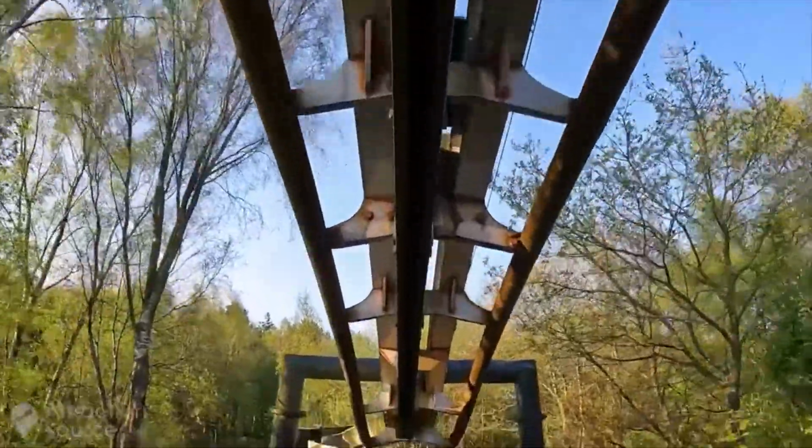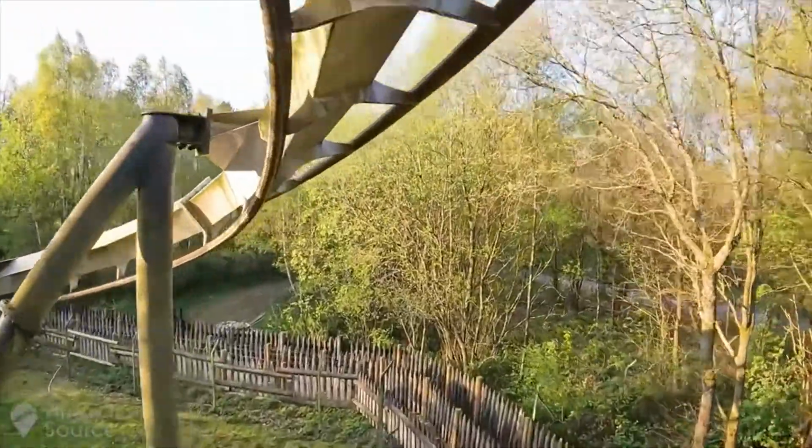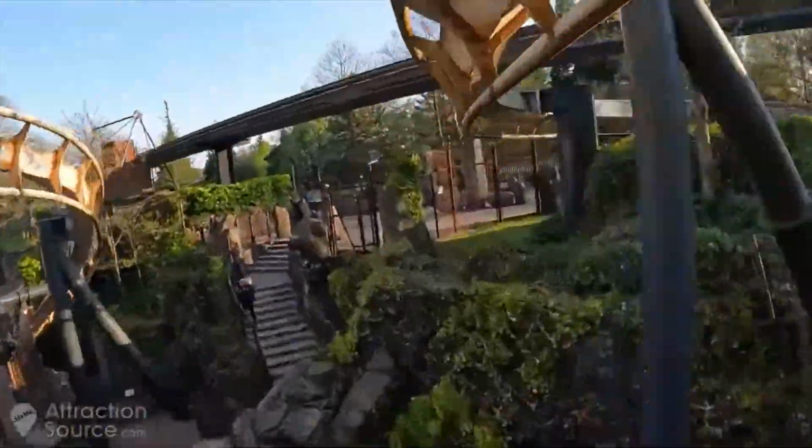Because it was quite late in the day when we did Nemesis the second time, it was very intense. It definitely sped up during the day, so that meant the elements were a lot more forceful, like that Helix, which is the most forceful element on the ride.